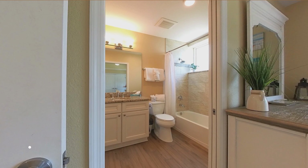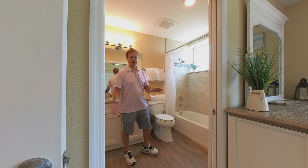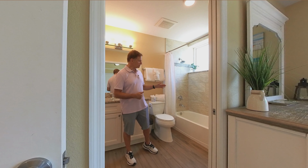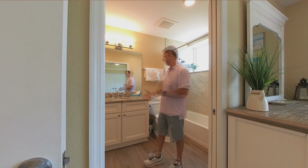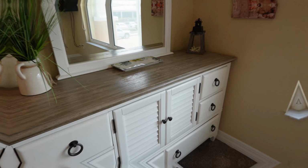Now the second bedroom also has its own large walk-in closet, a queen-size bed, its own whole dresser here, but what's nice too is the guest bathroom opens up into this bedroom. So you have almost kind of an ensuite here. Now this bathroom has a shower tub combo and a single vanity top. All the beautiful cabinetry in this condo is also topped with granite.